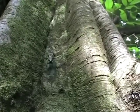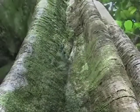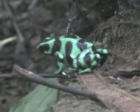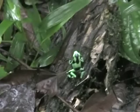Look at this poison dart frog trying to get away. Animals don't like to eat this little hopper. Poison from its skin glands is enough to kill or make one quite sick. Rubbing a dart across the skin of this frog is enough to transform it into a lethal weapon.